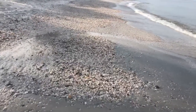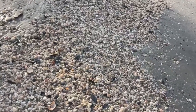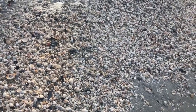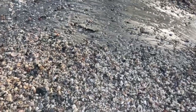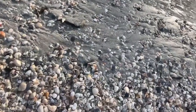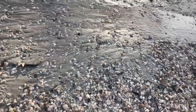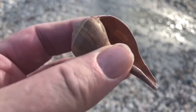Look at that pile right there. Look at that pile of shells. There's an old whelk over there. I see an old lightning whelk. Oh, no, pear whelk. See if I can grab it. Got crunching all the other shells. Nice little old pear whelk there.